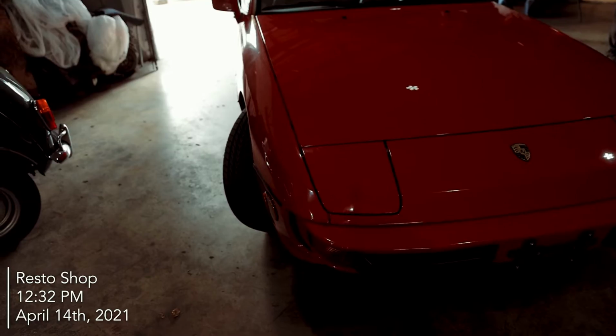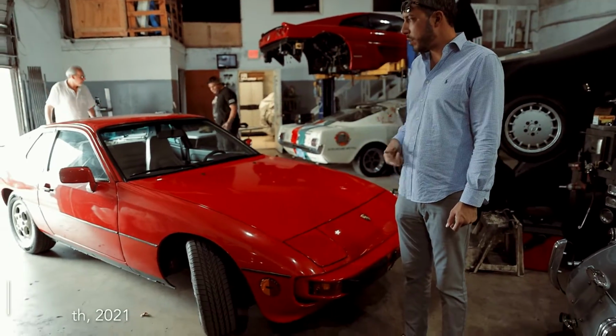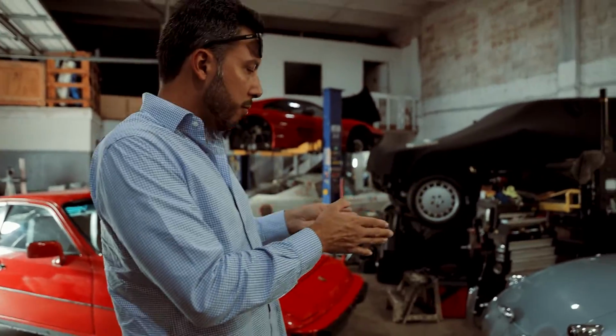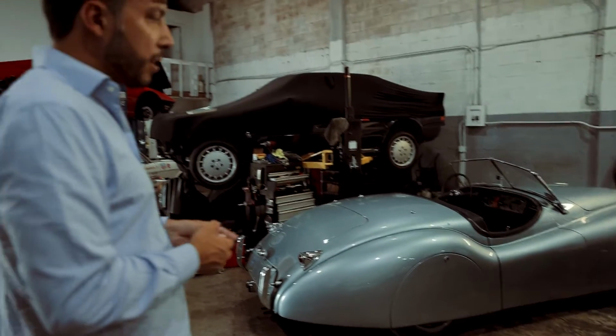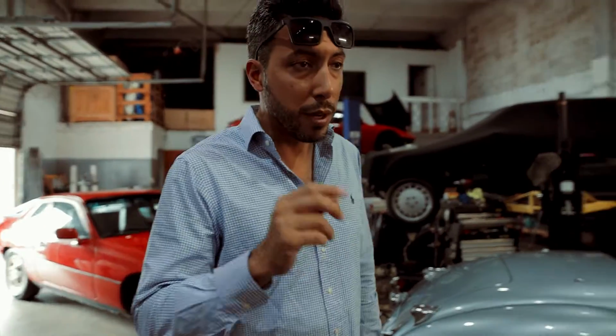We just finished a full major, if you will. Timing belt change, water pump, thermostat, fluid. I mean, it deserves it. It's a 20,000 mile, one owner car. Focused over here, we have an XK-120 that we acquired a few months ago from a widow. This was her husband's car and had also been sitting for many, many years. But I want to show you a very special project.